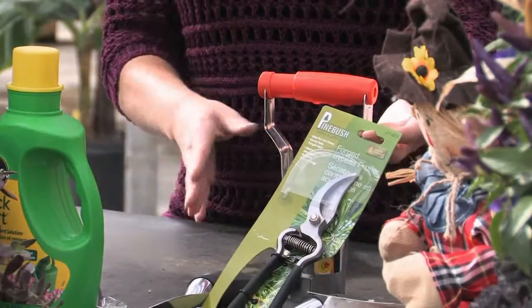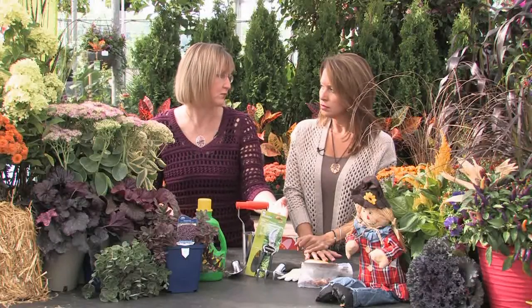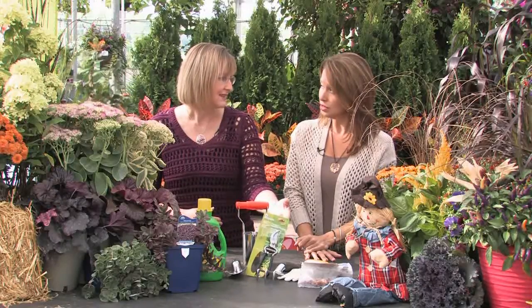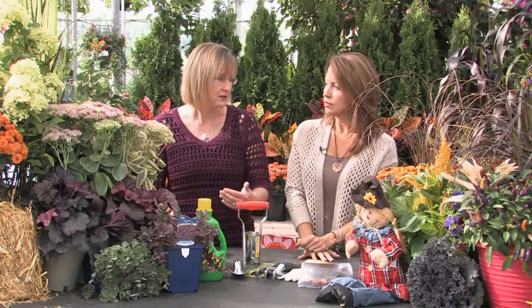Be careful pruning back things that bloom in the spring, such as your lilacs and your magnolias, because you'll be pruning off the blooms. Those ones you don't prune back. Generally speaking, I usually do most of my pruning in the spring after things bloom. General rule of thumb, prune after bloom.